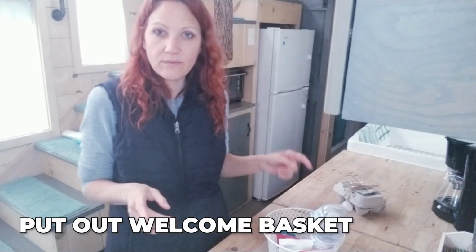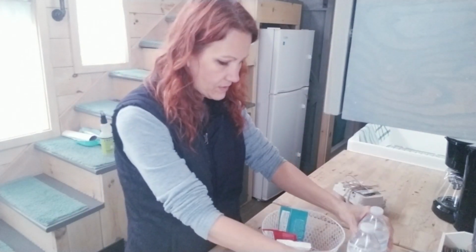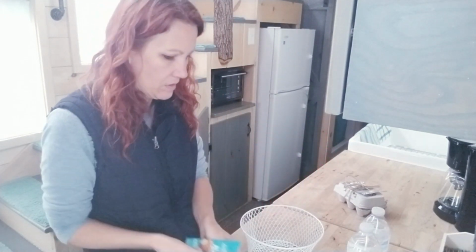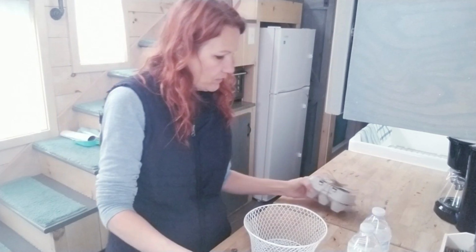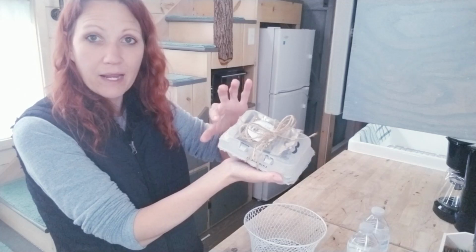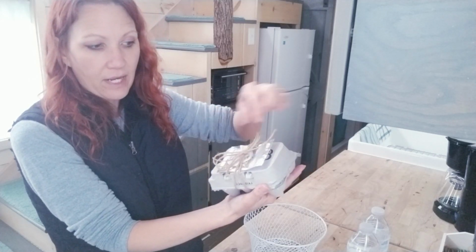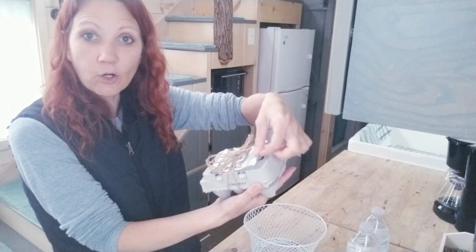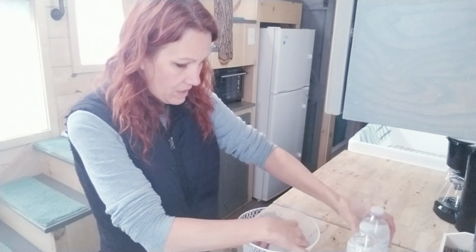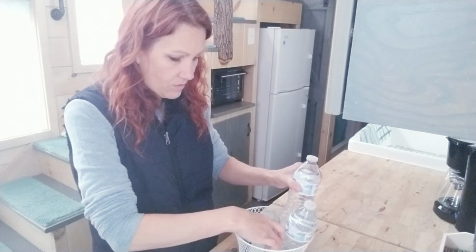Now I do have a welcome basket that consists of a couple waters. I do have 4 little snacks in there. I give a half a dozen eggs with my Tiny Dreamer Homestead stamper on it. I also stuck a sample of one of my herbal teas from my herbal business. So we're going to be putting these in this basket. This basket is for the guests so they can take it home.